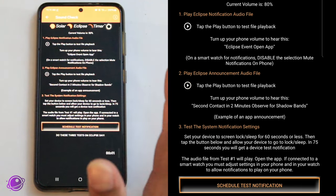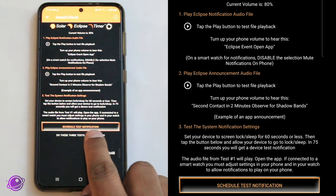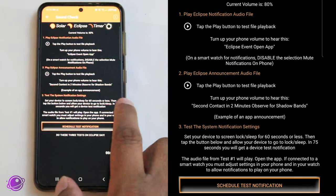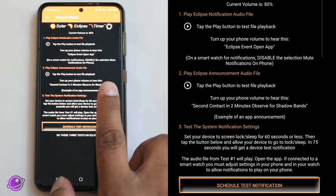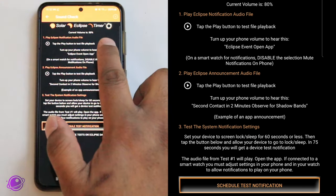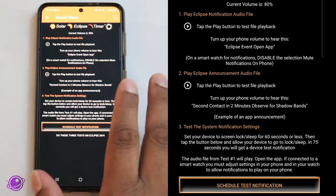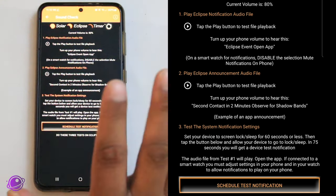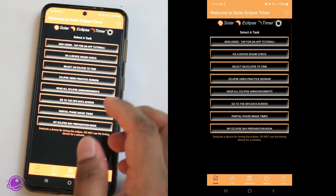Very cool. So they both work for me. Another thing you can do, which I'm not going to do in this video, is to schedule a test notification. So 75 seconds after you click on this, it's supposed to play the first tune that we heard here, just to show that this works outside of just the app, that it'll notify you even when you're not looking at the phone, which is pretty cool. All right, back to the home screen.